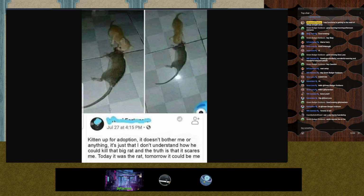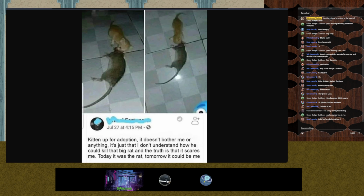I think a cat like that, I mean, I'm not a big cat person, but I could totally go for a cat like that. That's a cat. Hell yeah. It's an orange cat. They have orange cat attitude. They're the best.